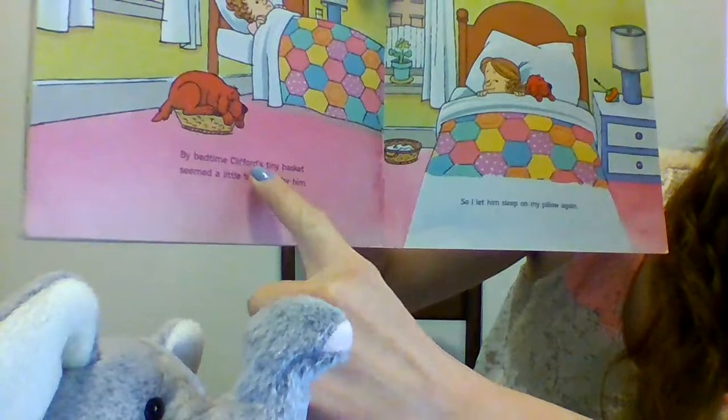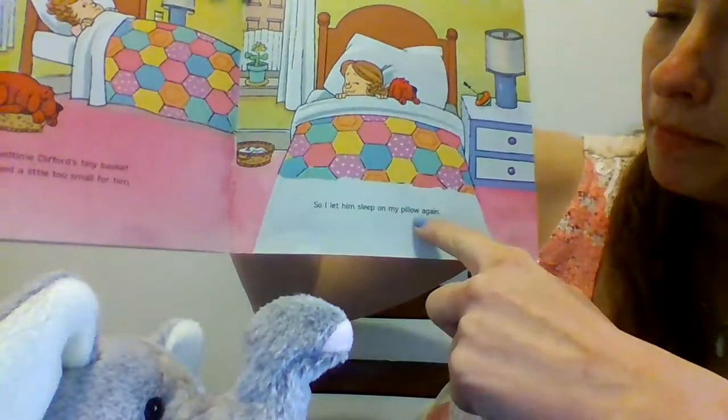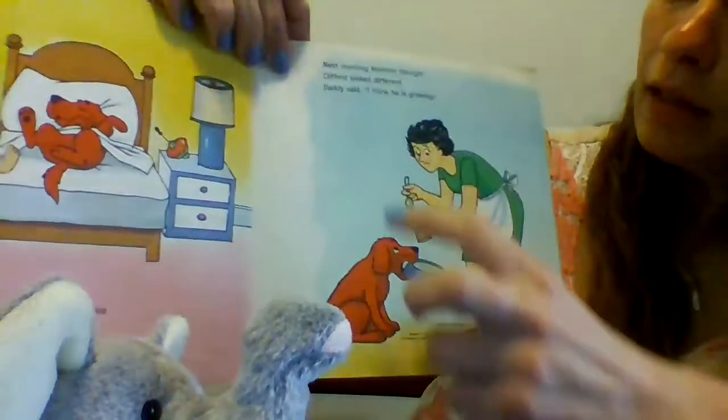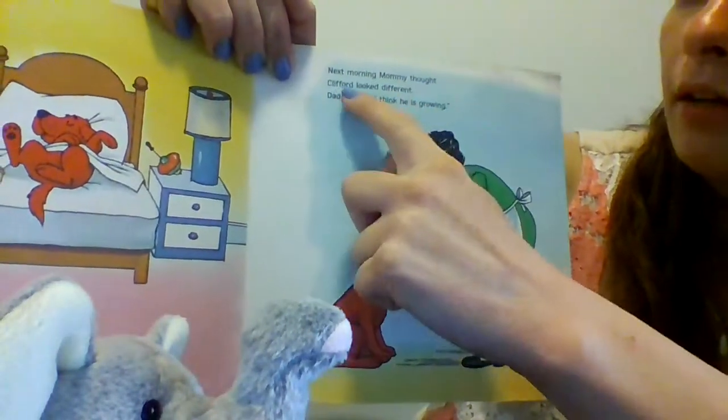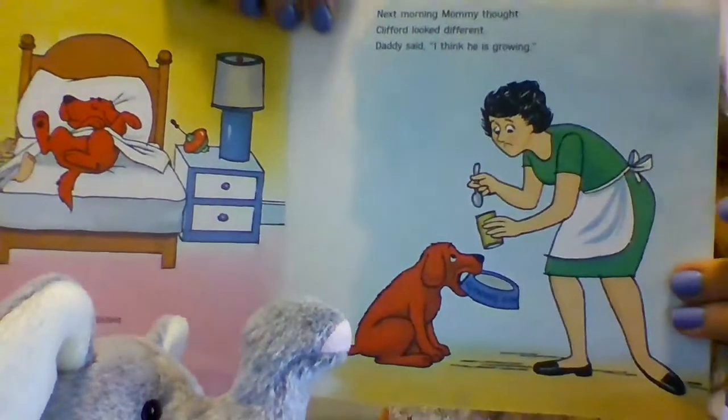By bedtime, Clifford's tiny basket seemed a little too small for him. So I let him sleep on my pillow again. That was a mistake. Next morning, Mommy thought Clifford looked different. Daddy said, I think he's growing.